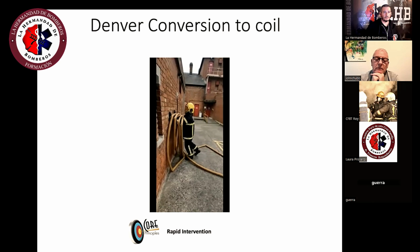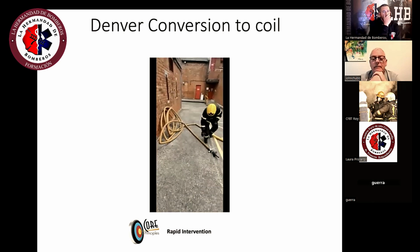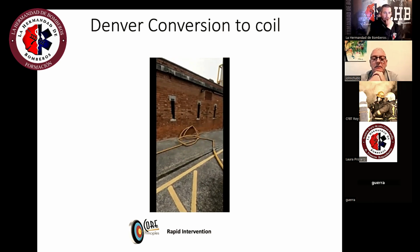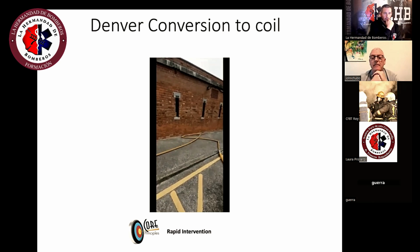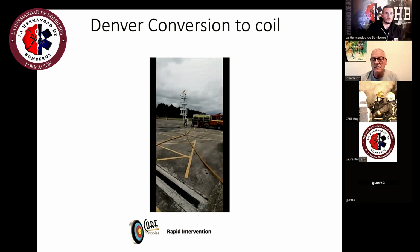He leans it against the corridor wall and he deploys. So you can see that it's very reliable, very flexible, and most importantly, it operates at low pressure.